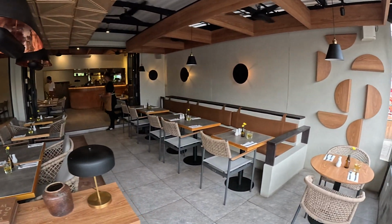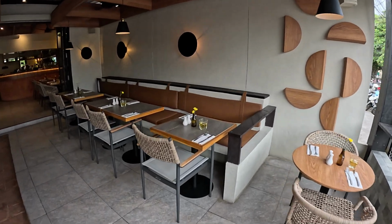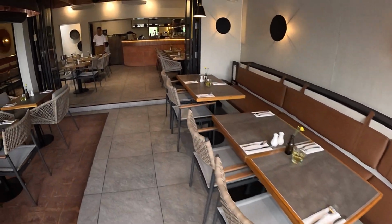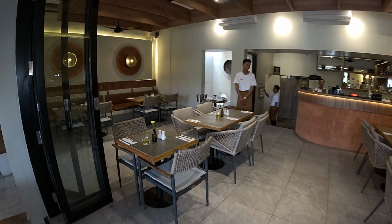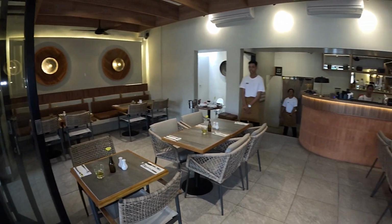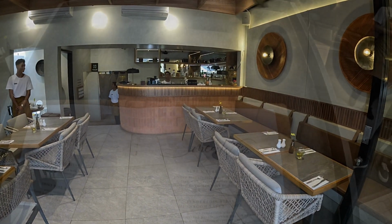Same here again on the right hand side, have some seating right next to the street of Jalan Tamblingan. There's a close-up on your tables and chairs, and then we just walk through and show you in the back here. We have another beautiful collection of seating all throughout in the back here, beautiful light fittings on the back wall there. And then just turning around in the back there is a main bar counter area.